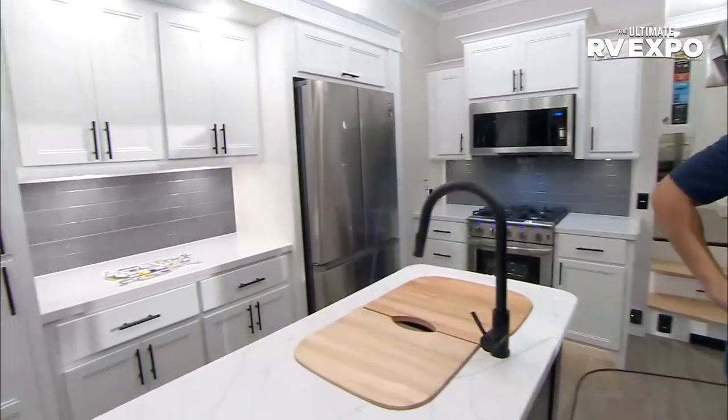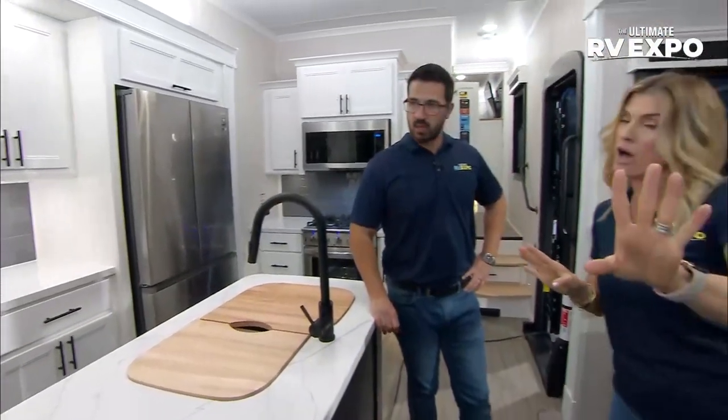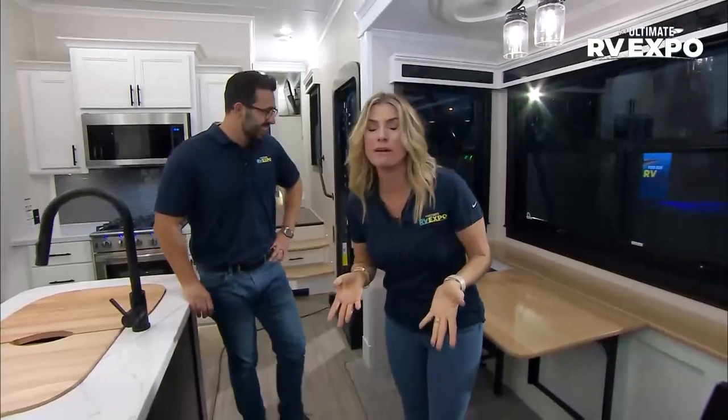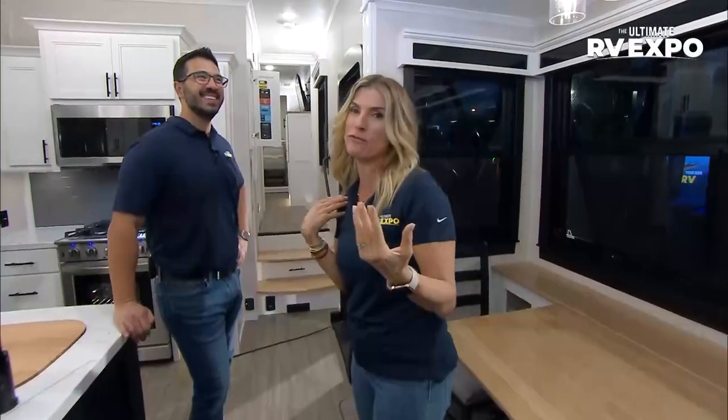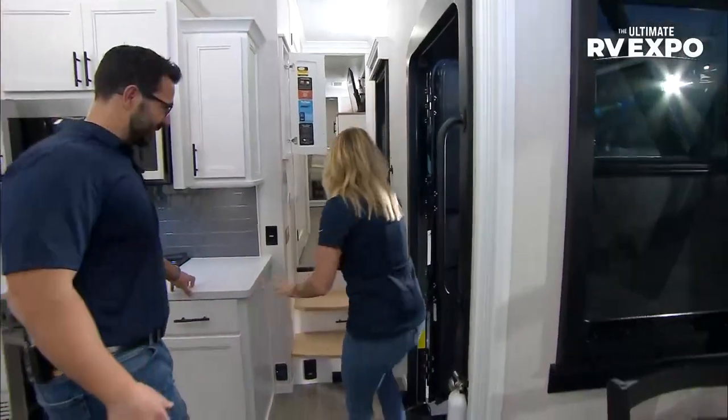This is such an absolutely stunning kitchen. That's why I'm being nitpicky. Y'all at home, if you're cussing me, please know, I love y'all. I'm just saying the stuff that your wife would say if she was here. You know, your significant other.